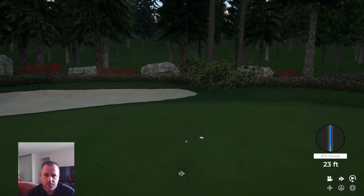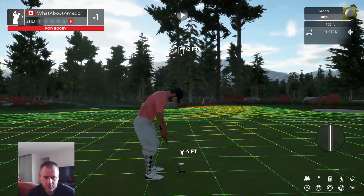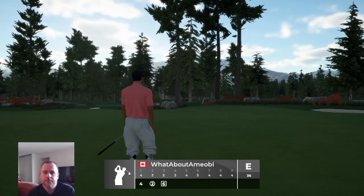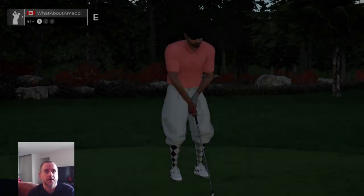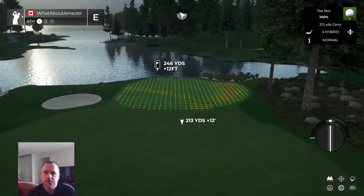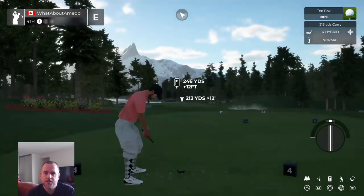Okay, and that's gonna come on over. A bit of a weird kind of shot, it zigged to the right a bit there. Well, birdie the par 3, bogey the par 5. Alrighty. Now we've got a 246 par 4, water deep.